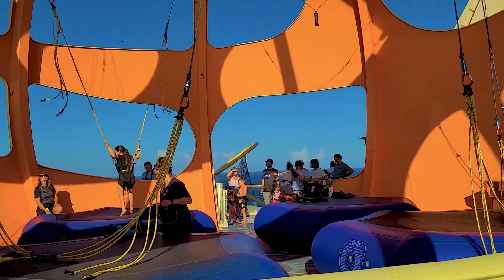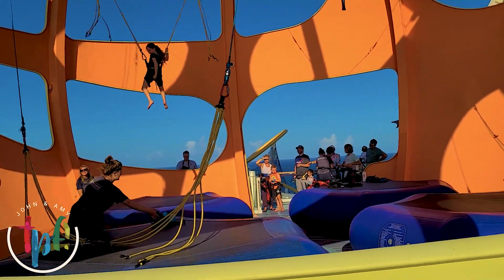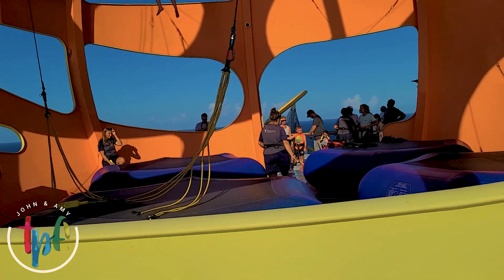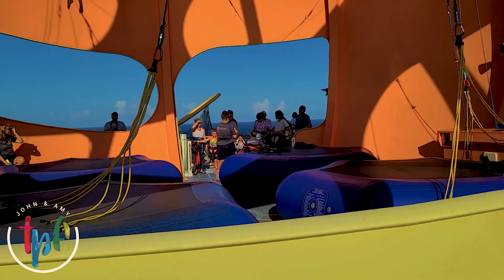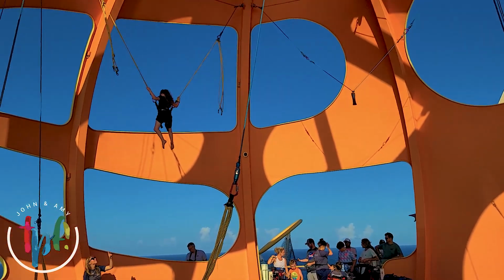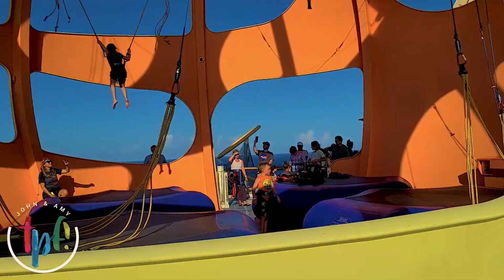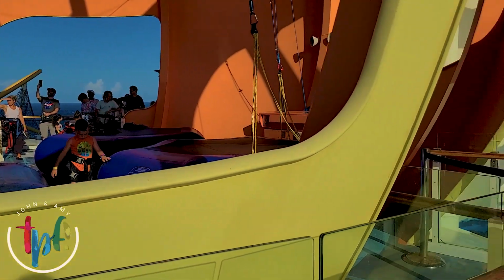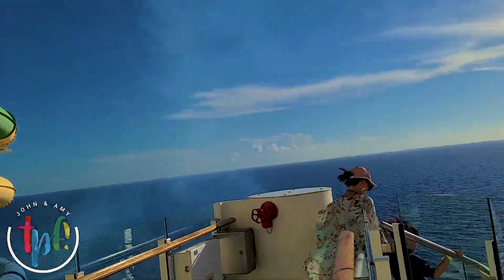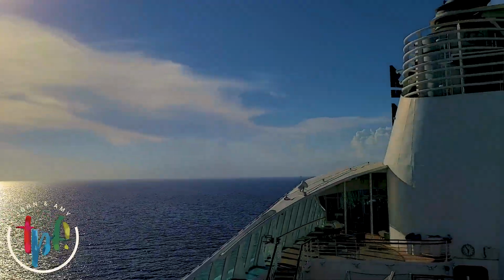It's fun. I did this, and you can do it with or without the VR. I did it without. I thought I might get disoriented or motion sick. So I just looked at how high up we were. I just did it without the VR, and that was fun. All right, and like I said, the front of the ship is a lounge on deck 14.